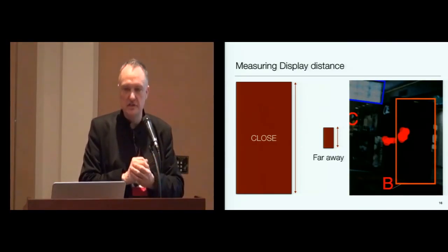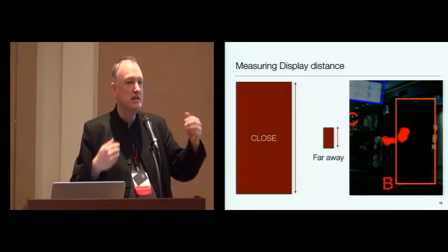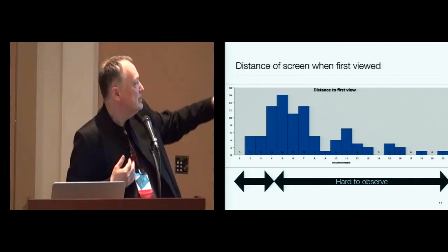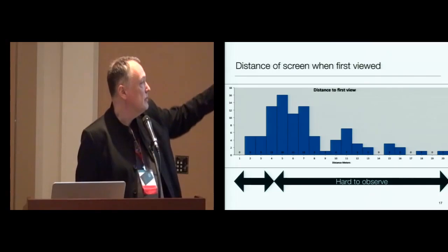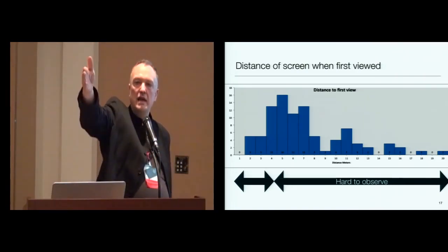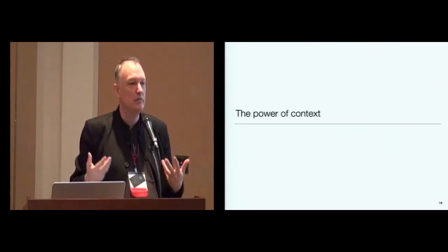The second thing was using, with due deference to Father Ted, the fact that things that are close up are bigger than things that are far away. We can use that mathematically to work out how far the person was from the display when they first noticed it. If we plot that, we discover that people first look at a display from quite far away, 5 meters plus. On average, it was between 5 and 8 meters away. So again, if you're 8 meters away, it's very difficult for me to notice if you're actually looking at that display. So there's a kind of iceberg problem going on here.